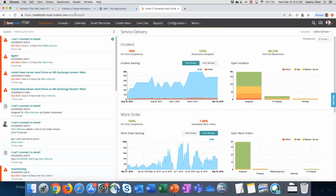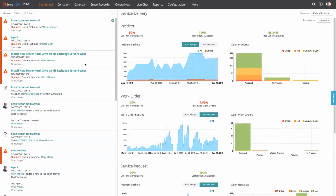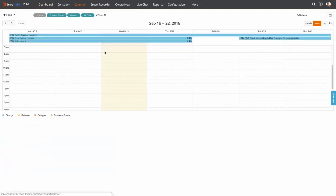Okay, so here you can see, let me see if I can move to full screen mode here. You can see that we have the Smart IT 1908 release. So the first thing I wanted to start out with is our new ITSM calendar.